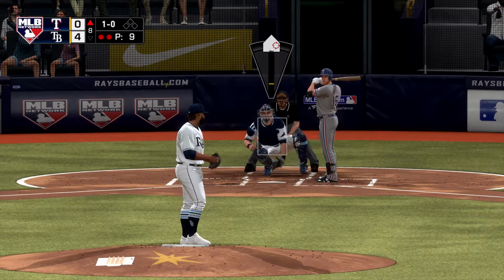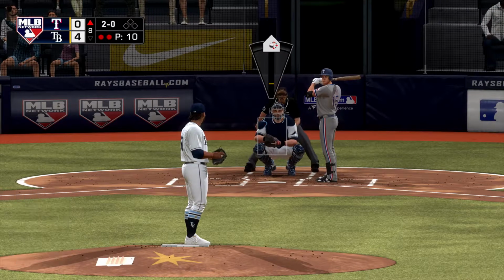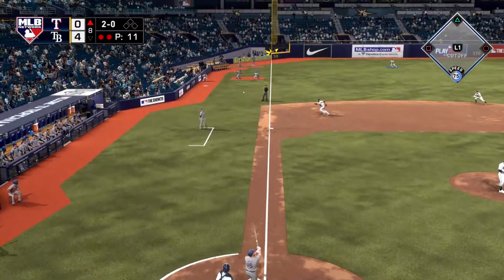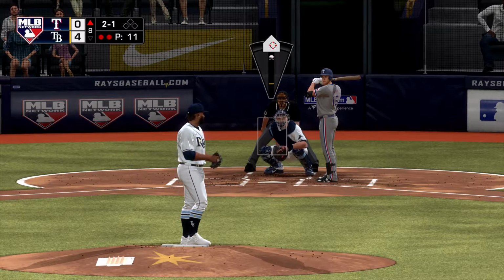1-0 the count. And now pitch on the way. That's inside. 2-0. Just missed with that heater, but even if he wanted to swing, I don't think he could have caught up to that one. Line hard. But this is a foul ball. The 2-1.